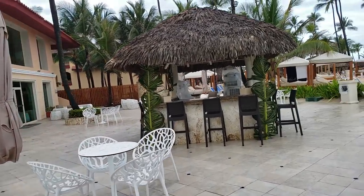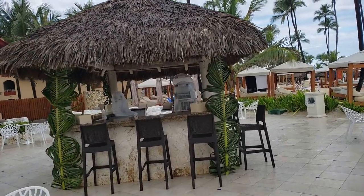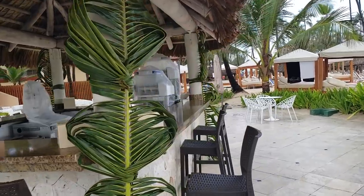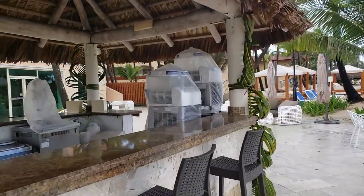And then right here is your pool bar for the Elegance Club. There's usually 2 or 3 bartenders serving, and they're very quick. They take good care of you.